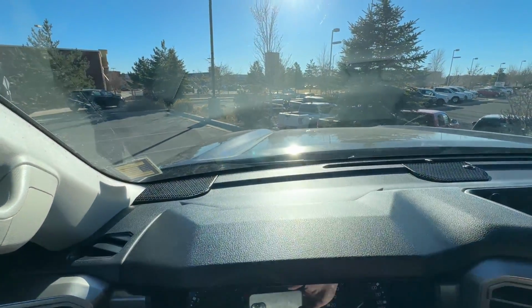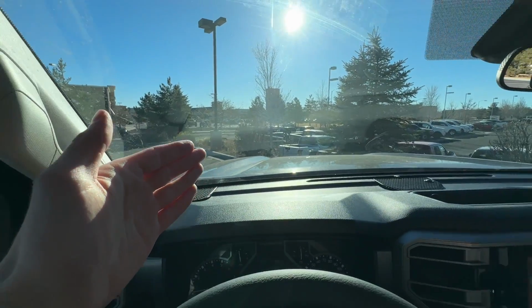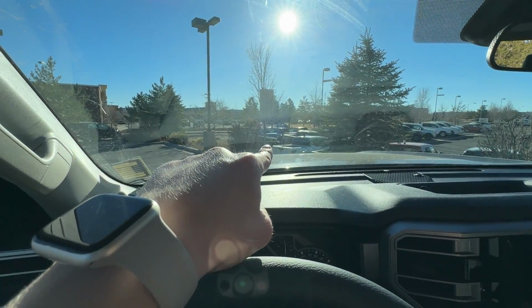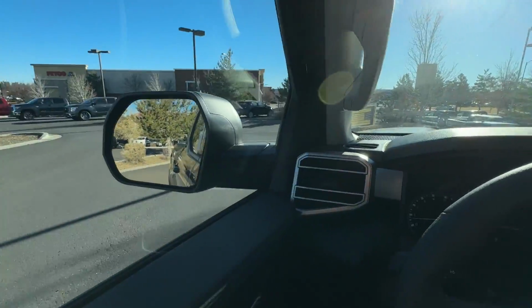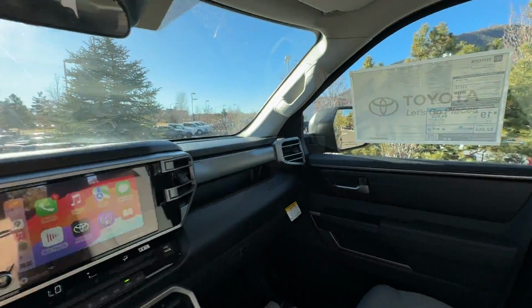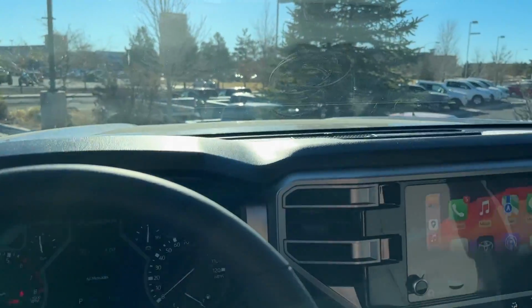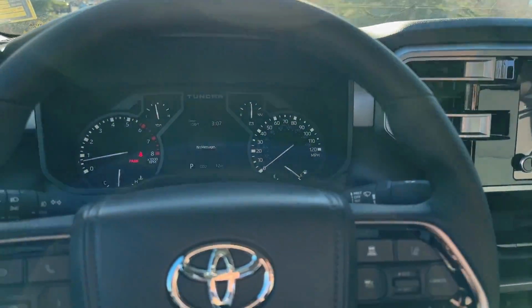Even though, again, it is a little bit big, seeing over the hood, this is about my point of view here, and usually the road line is about right there in order for me to be centered, and I have to keep using my mirrors to center myself, being used to a small car, but you can actually get used to driving a Tundra pretty quickly, and so I really like this.